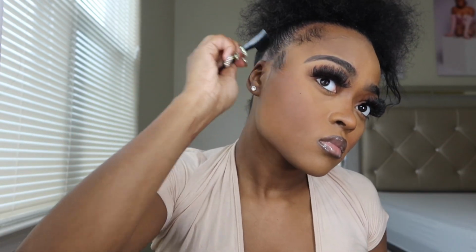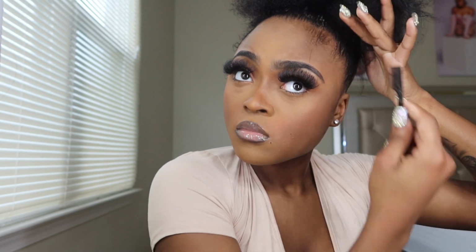So right now I'm just bringing out some baby hairs. I put my hair in like a little puff, and everything else is pretty self-explanatory. When I get to actually installing the ponytail, I will come back for you guys.